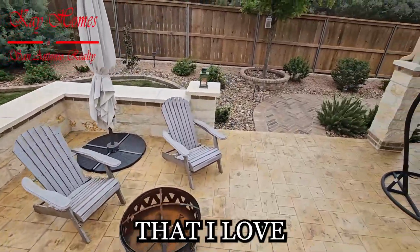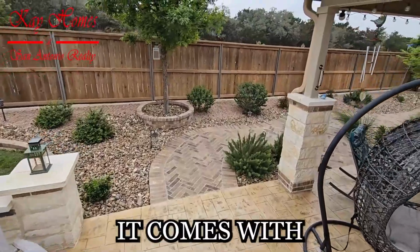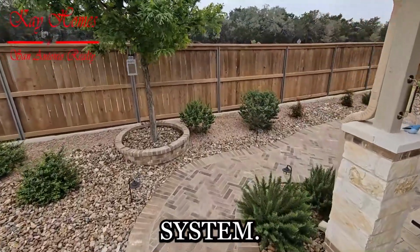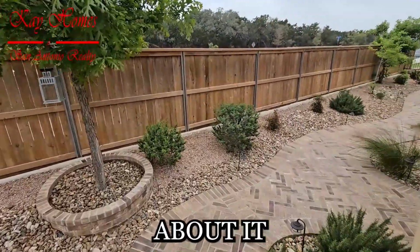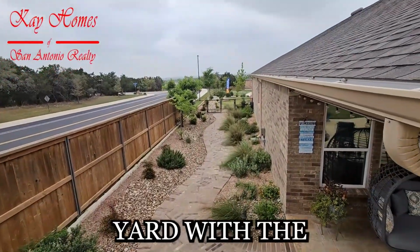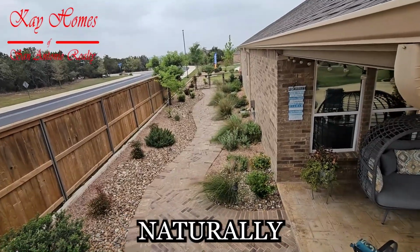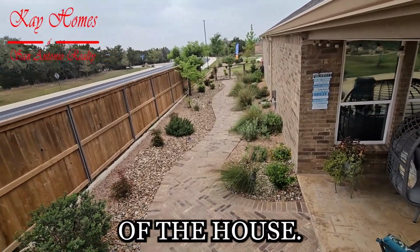Now, one thing that I love is look at all these trees and landscaping they did with the home itself. It comes with a full sprinkler system. So one of the things I love about it is that it makes it easy, maintenance free. And then take a look at the side yard with the elegant brick design they did to it, leading naturally all the way to the side of the house.